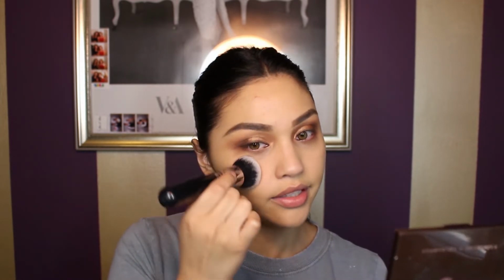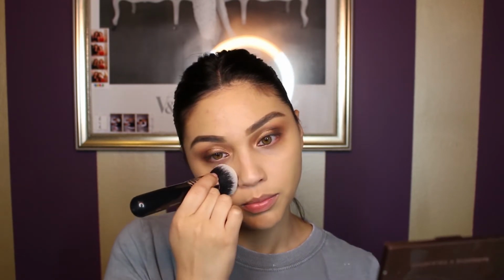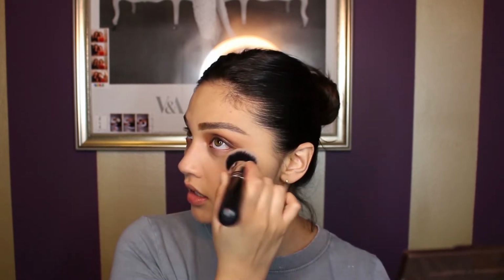Then I'm gonna take a Morphe M439 and just tap it in all the way just so it goes into my face. Really sinks into those pores, pushing that into the pores. I would use a beauty sponge, but mine's ripped and a new one is coming on Tuesday.